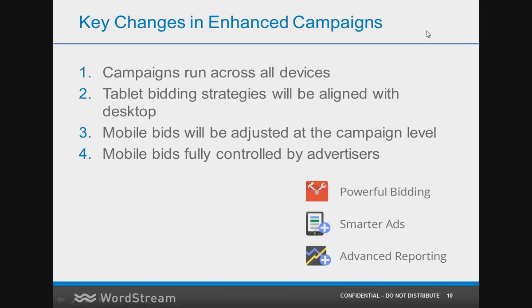So essentially, it's important to note that enhanced campaigns isn't just a bunch of new features. It's true that there are all these new features being added, but there's a bunch of features in AdWords that are either being retired or changed in a pretty significant way. And so I think that's where a lot of the headaches and anxiety is coming from. It's not from all the new features. It's actually from some of these retired, deprecated, sunsetted features.